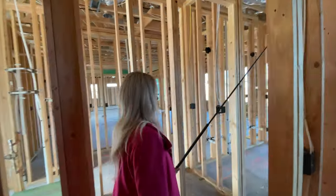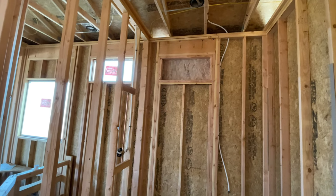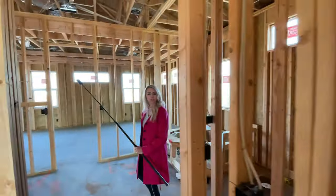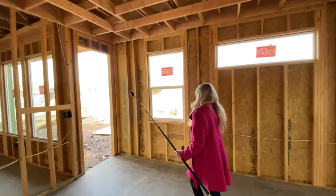Why are you so quiet? Was that a window? Did they block that off? There may be a window in this closet, but they didn't put it in yet. That's a good question. Yeah, let's find out on that one. I'm just quiet. I was just analyzing everything. Yeah, Michon was just taking mental note of things.